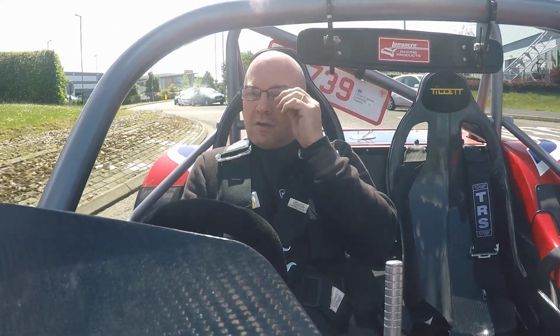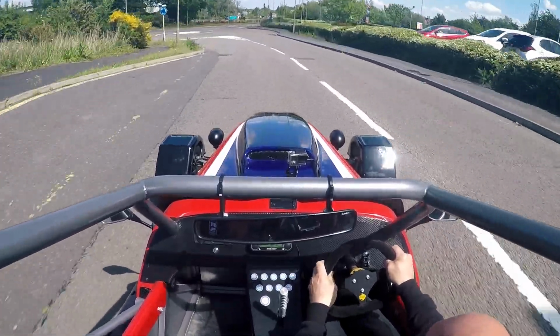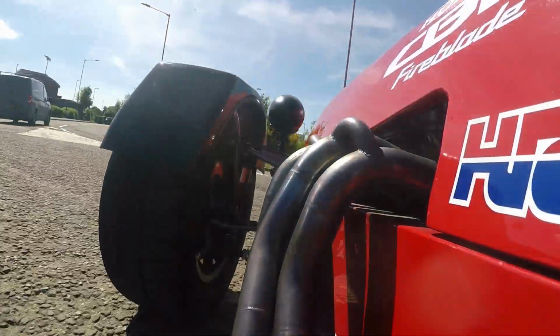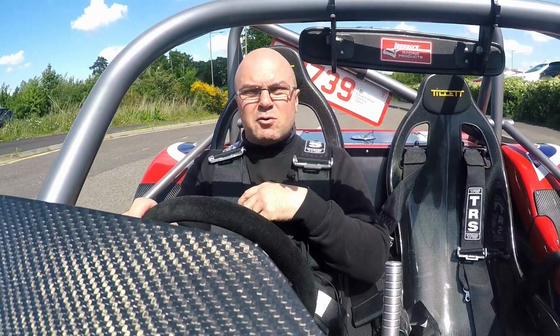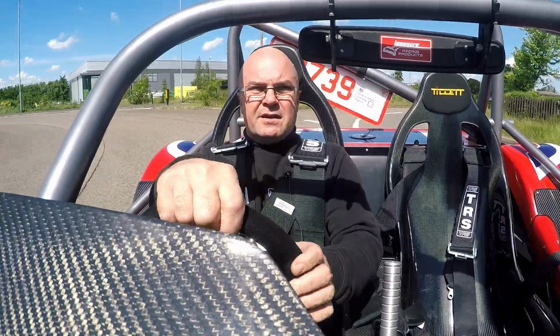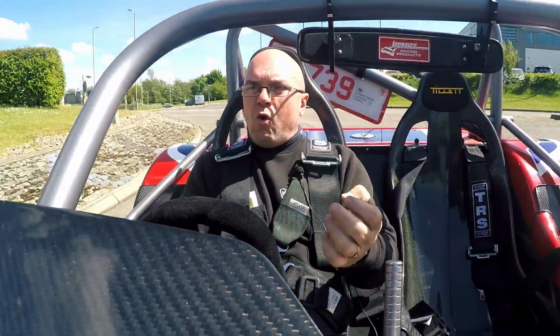You drop it down the cog, this thing just winds up. I'm not even hitting 7,000 or 8,000 RPM, and this thing will wind up to the dizzy heights of nearly 14,000 RPM. 14,000! That's crazy, when you think a normal car engine is only 7,000 RPM. So they're all about revs. That's all it is.